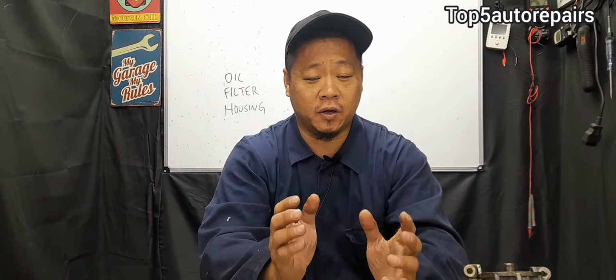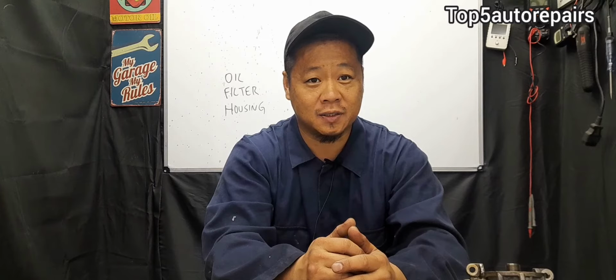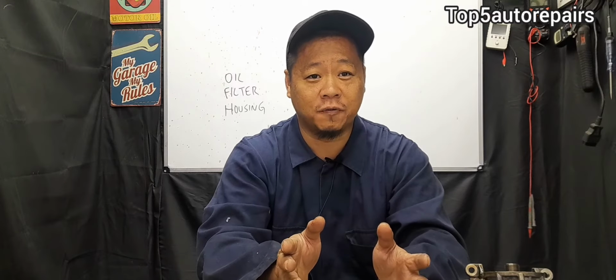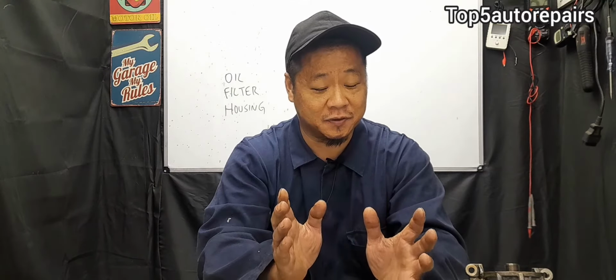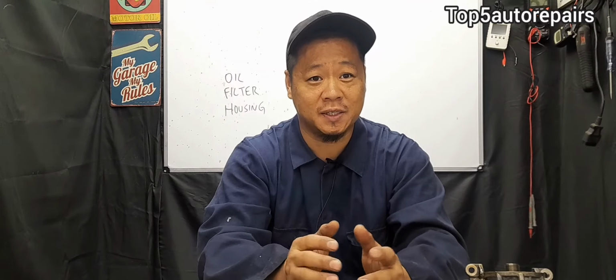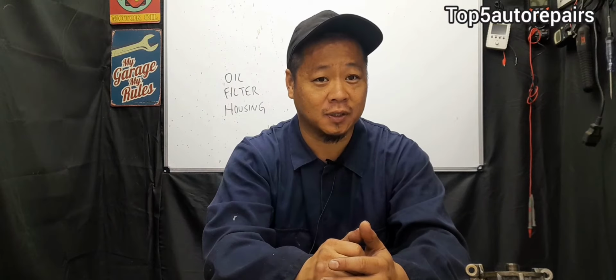The next reason why oil filter housings fail is going to be cracks. In modern vehicles, most oil filter housings are made of plastic, and plastic is extremely brittle and it's extremely easy to crack it, especially when you over torque something.